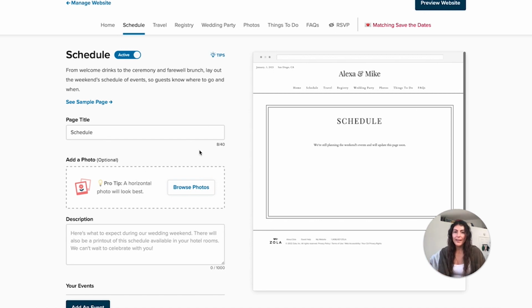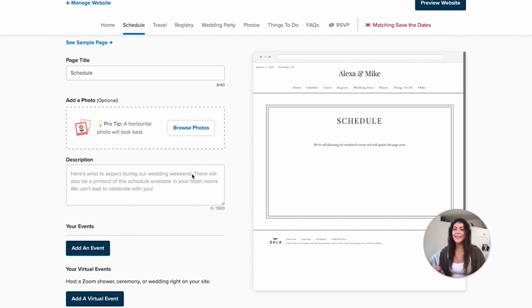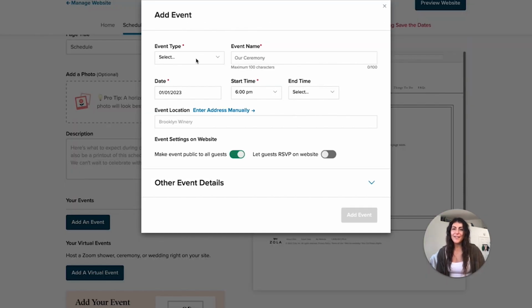And for this page, I decided not to add a photo. I'm just gonna keep it cut and dry and add the events so that people know what the schedule is. So we're gonna go down here and add an event. Perfect, and our first event is going to be the ceremony. Ceremony, I think, is perfect. And then, yep, it's gonna be on January 1st. The start time, let's just put that at 3:30. It's gonna go until 4:30, just like the last website.